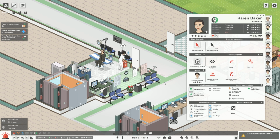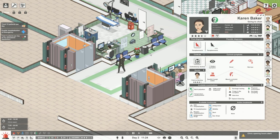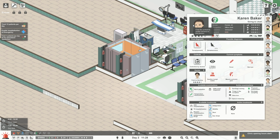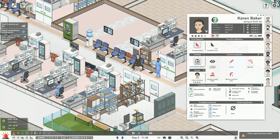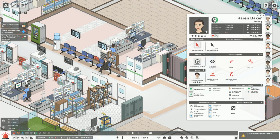So if you'll notice, the amount of money they're paying us is a little bit more than what the people downstairs were paying us, because it's a little bit more of a specialized treatment. Hey, where are you going? What's going on? Oh, you're getting tested. You're getting serologic testing. The yellowish pulsating thing is what's actually getting tested.